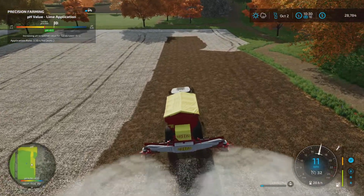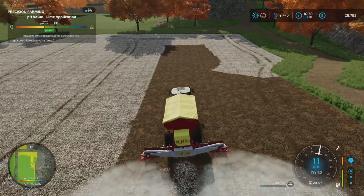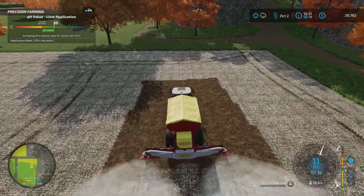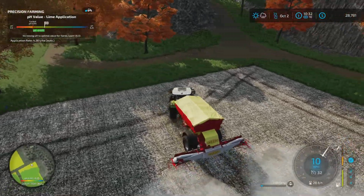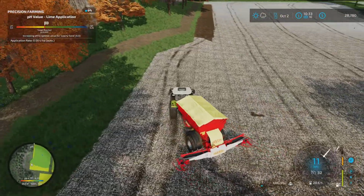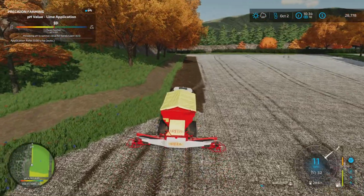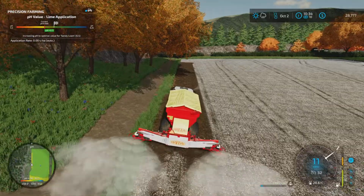7%. We just might be able to finish off this field, guys. We will see. I'm going to square away so that we only have to do this part once. And then we just have that strip at the top. So we might not need any more lime. Or 4% and just this section left. We might actually have a pallet of lime sitting around after this, which is really funny because I didn't think that was going to happen.